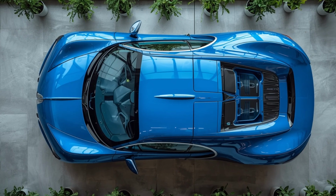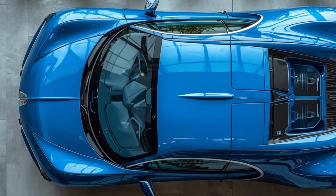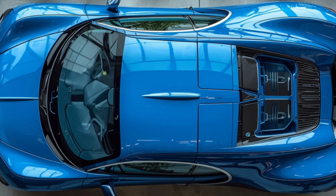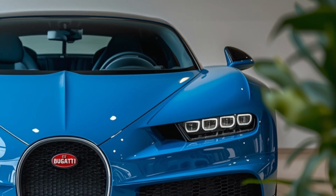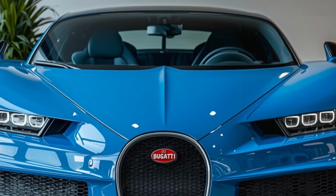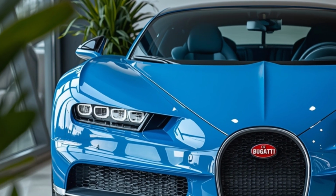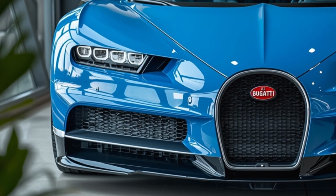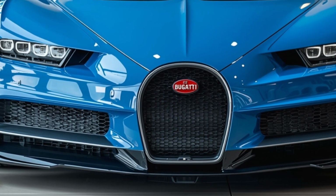On the performance side, while the legendary quad-turbo W16 remains at its heart, we can imagine improvements in efficiency through hybrid assistance, giving smoother torque delivery, slightly extended range, and even a brief all-electric mode for city driving. But make no mistake, when you unleash it, this remains the king of speed. Acceleration is ferocious, with traction perfectly balanced by all-wheel drive and intelligent torque vectoring, while massive carbon ceramic brakes bring all that power to a halt with total confidence.